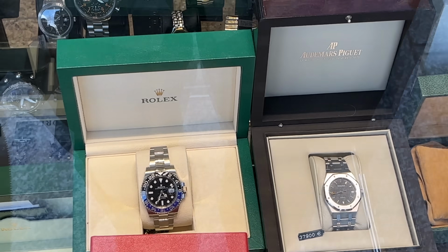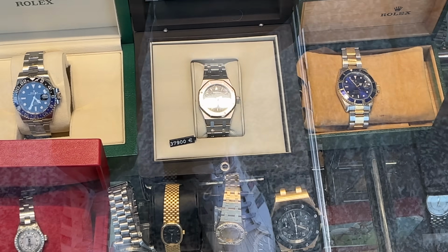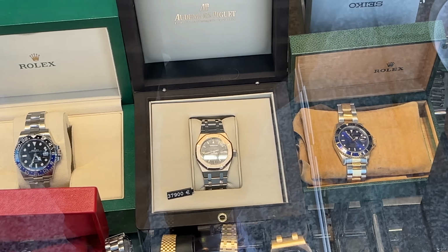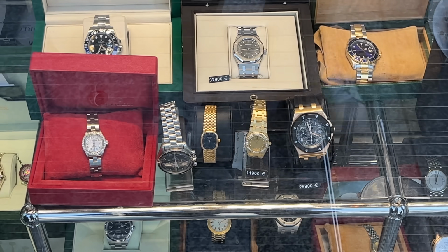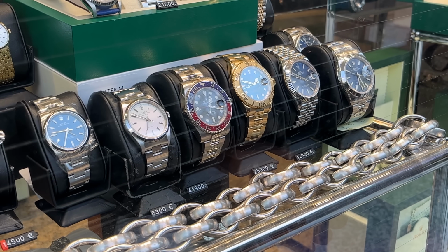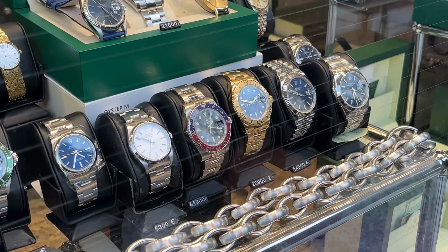a Royal Oak at €38,000 with the grey dial, and if I'm not wrong, I guess this is the 39mm case and the very slim one, the so-called Jumbo. A white gold Pepsi for €42,000 next to a full gold Yacht-Master at €26,000.